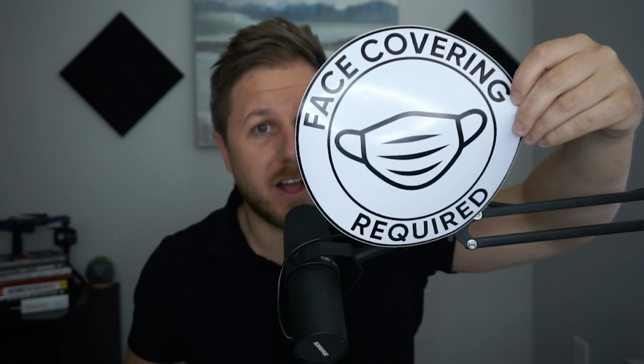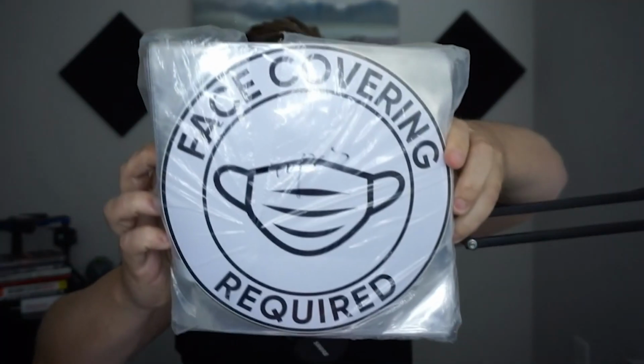So businesses were recommending that you wear a face mask when you enter the store. And I knew this product wouldn't sell forever. It sold for about a year, and you saw from the chart that sales started declining over the last like 4 or 5 months, but I was still making money. This is how much inventory I have left. It's 102 packs of stickers.